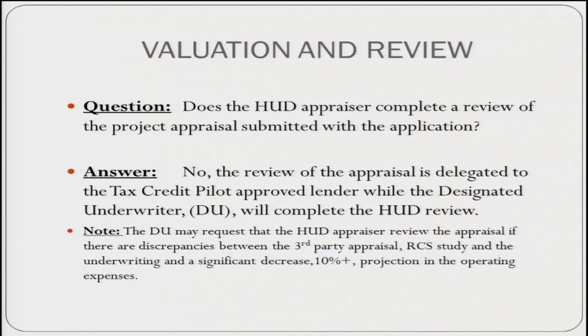However, there may be circumstances where the designated underwriter may need some assistance, and at that time the HUD review appraiser on staff can be brought in to help in the review of the rent comparability studies and review of the operating expenses. And as you notice, specifically where the operating expenses fall outside what would be considered the norm by at least 10%, then the assistance of the HUD appraiser may be required also.